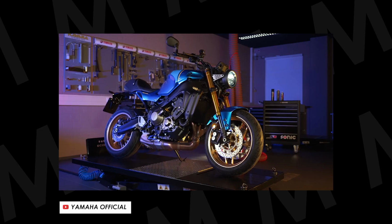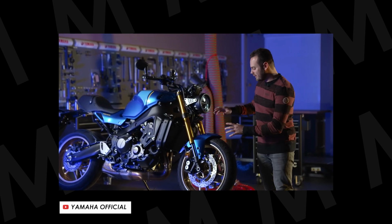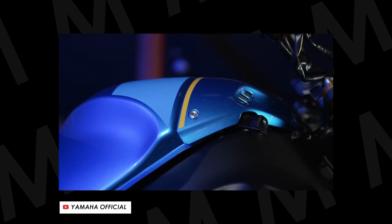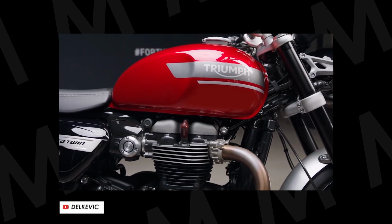I still need to review the XSR 900 for 2022, a great looking bike, and also it's based on the MT-09, which is a wonderful bike to ride. And then there's always the Triumph Speed Twin, which I think is similar in price to this bike, similar in performance, but in terms of character, really quite different.